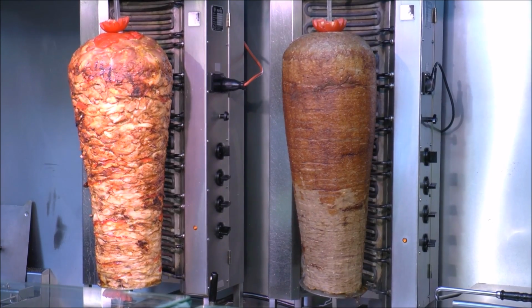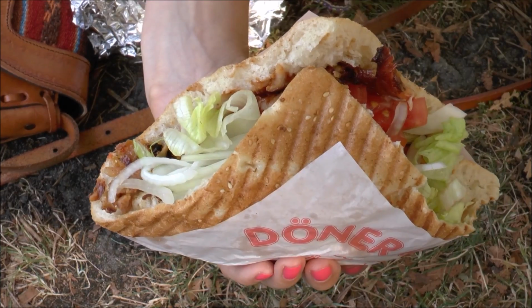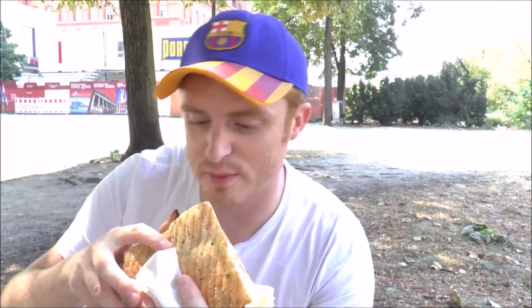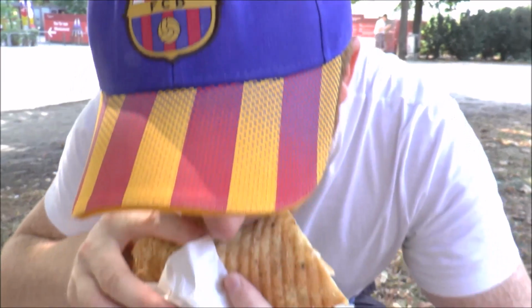Outside of Turkey, I'd say Berlin is one of the best places to sample Turkish food. We couldn't resist going back to our favorite doner kebab stand in Alexanderplatz for a tasty lunch.